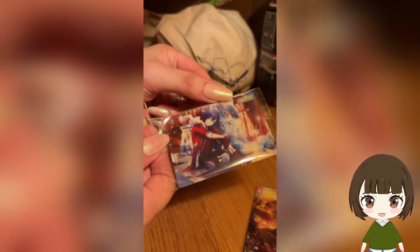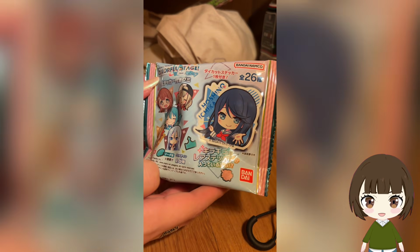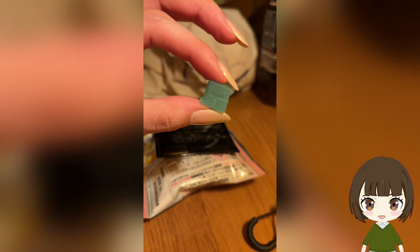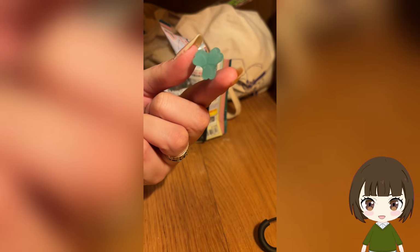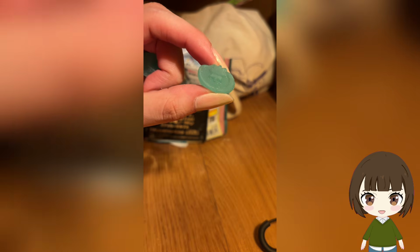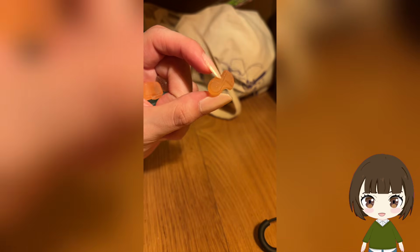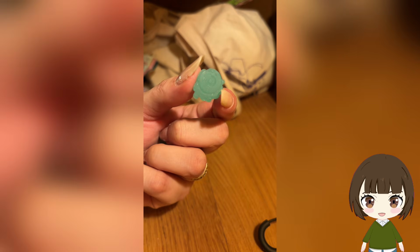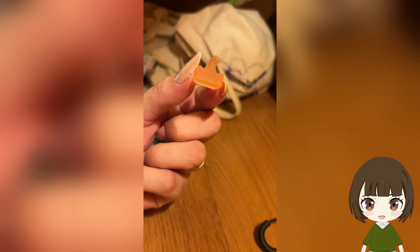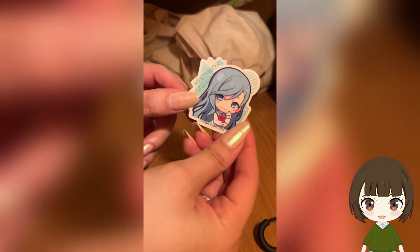Another type of Project Sekai treats that you can find are gummies, and they do include a sticker as well. If I remember correctly, they were just lightly fruit flavored gummies. They didn't have any particular taste to them, but they did have all the icons for each respective unit as well as the virtual singers, so it was really cute. As for the sticker, it's just at random, so you don't know what you're gonna get, and I got the Shizuku sticker, which I thought was super cute.